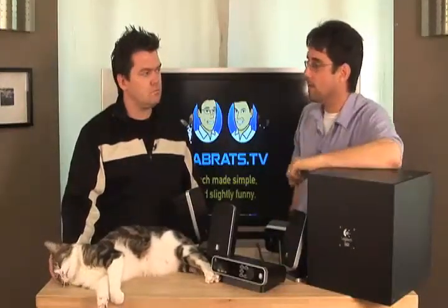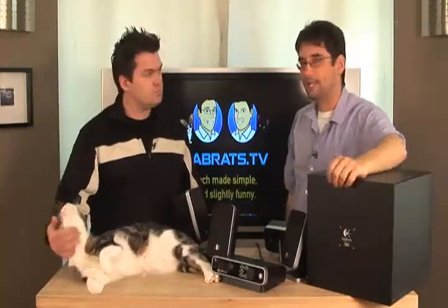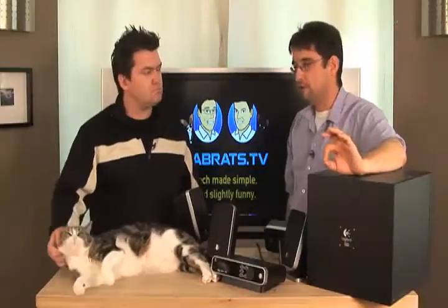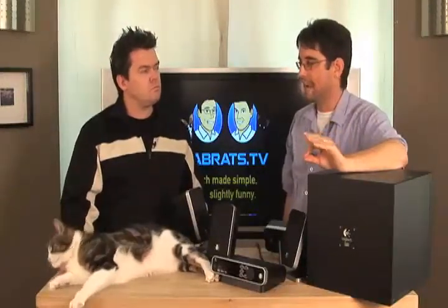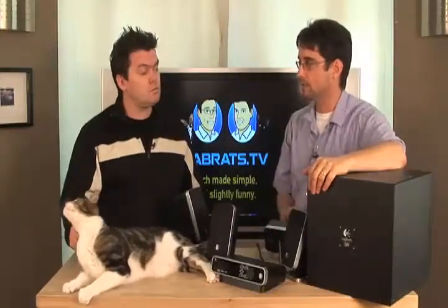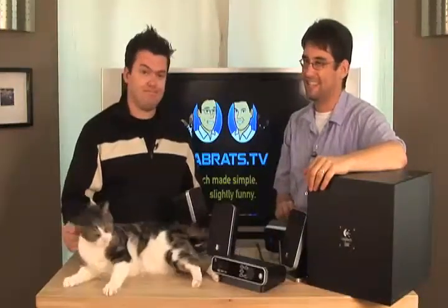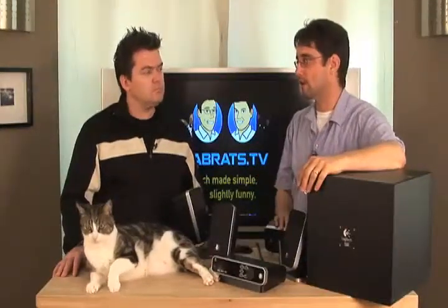A little buying tip: if you have a chance to buy something that's higher wattage, even if you're not going to crank it up, increasing the wattage on your set actually increases the clarity of the speaker set even at lower ranges, typically. So if you get a set that's only 50 watts total, it might be a little bit muddy even at lower ranges, and when you crank it up, it's not going to sound all that good.